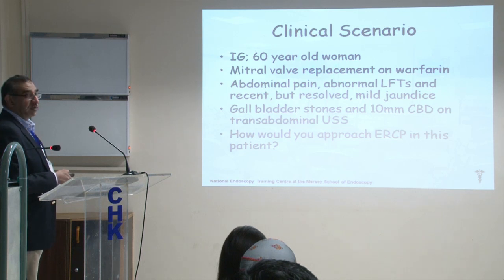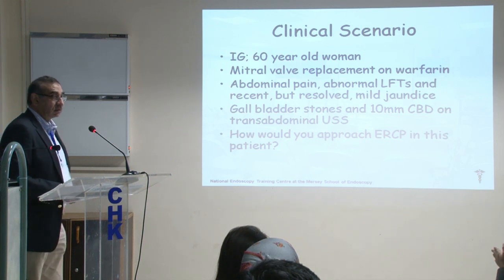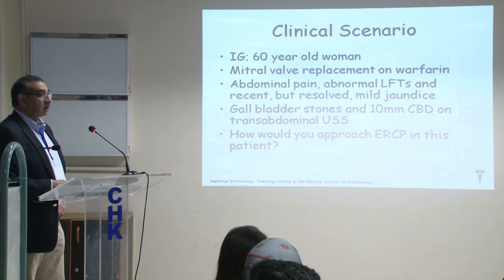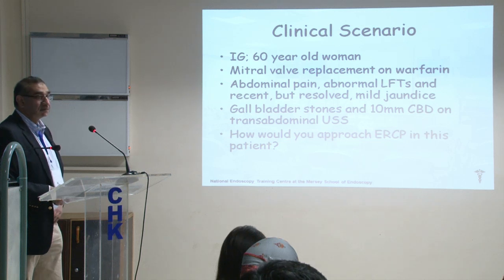So a 60-year-old woman, she's got a mitral valve replacement on warfarin. What should we do? We have to stop warfarin, switch to IV heparin, hold that heparin 12 hours before the procedure, and for sedation we can do it. Why not take a step back? Do we for sure need an ERCP? How do we know the stone has not passed? I would, if I had the option, do an MRCP.